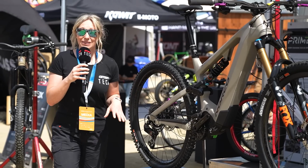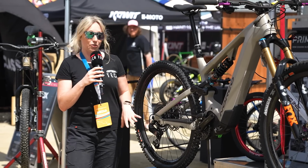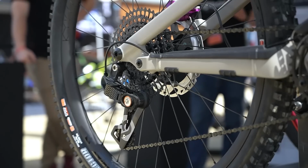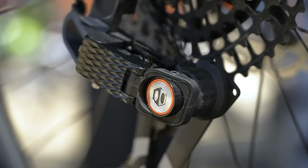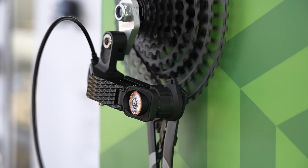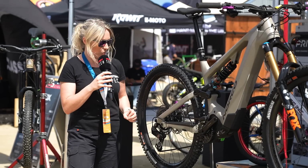So Box Components have long stuck with 9-speed for their drivetrains. They've got the Prime 9, which comes in Box 1, Box 2 and Box 3, Box 1 being their top spec. And for this year, Box 1 and Box 2 have been updated. The derailleur on the Box 1 and Box 2 now has a horizontal cage, which should sharpen up shifting and stop any kind of ghost shifting as well.